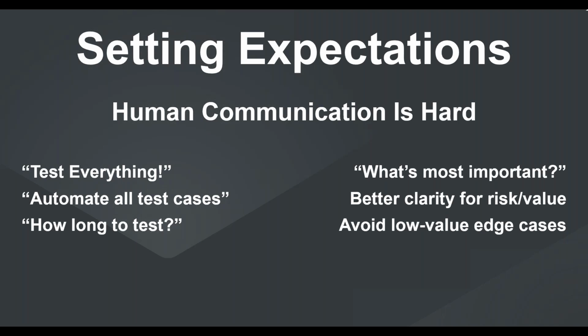If we as testers, if we as the delivery team don't understand what's important, how do we know what to focus on? So working with stakeholders, and I've got a whole other slide to talk to on that, but working with stakeholders, working with the business to understand what's most important.